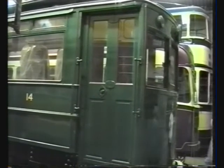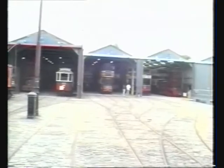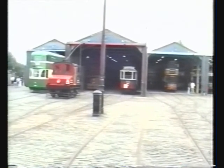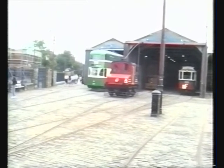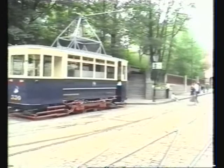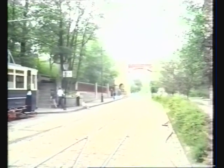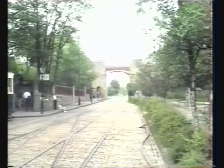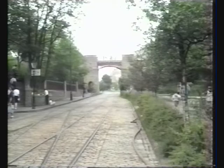Back in the other place at the end, where all the trams are, this is the old Indian one, which I spoke about earlier on, in the tram shed. But it's been painted green. So there's the tram sheds. And one last look. The weather seems to have brightened up now. So that was our visit to Crich and Matlock Bath.